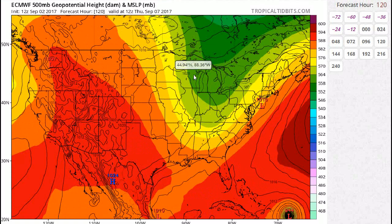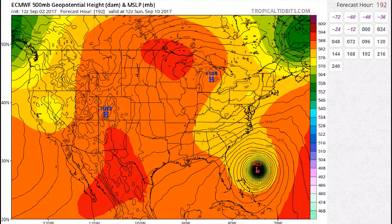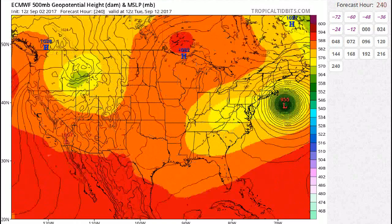It has a much stronger trough over here, first of all, coming in Thursday. This would be the front, and it actually does bring the front through. What winds up happening is Irma, as you see here, just takes its right-hand turn, going out to sea where it belongs, maybe brushing Cape Cod. This is a much better, much more normal-looking solution than the other two models. So that is what the models have to say about Irma.